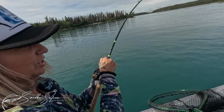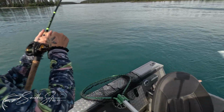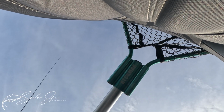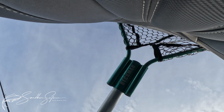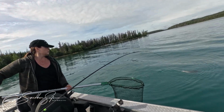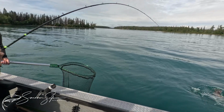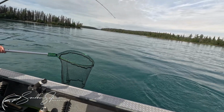Jill's got the lucky lure today. Just stay over there. Hold it, like angle your rod to the left. Oh, here's one on here too. Doubled up. All right. Wear it out. Lift up, slow and easy. Just lift up and angle that way. There you go.